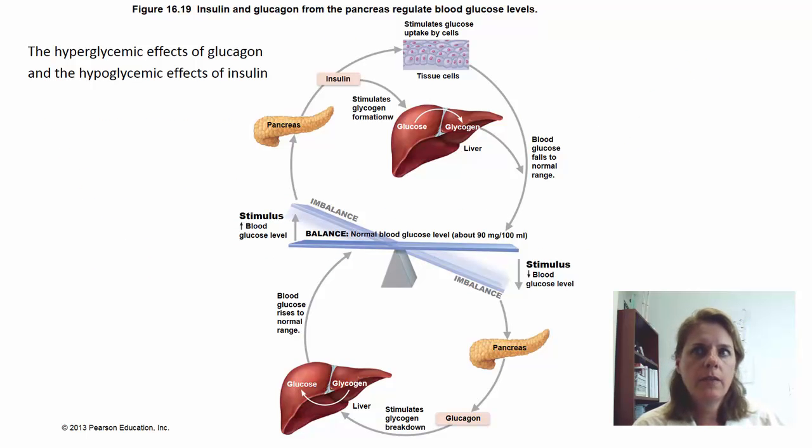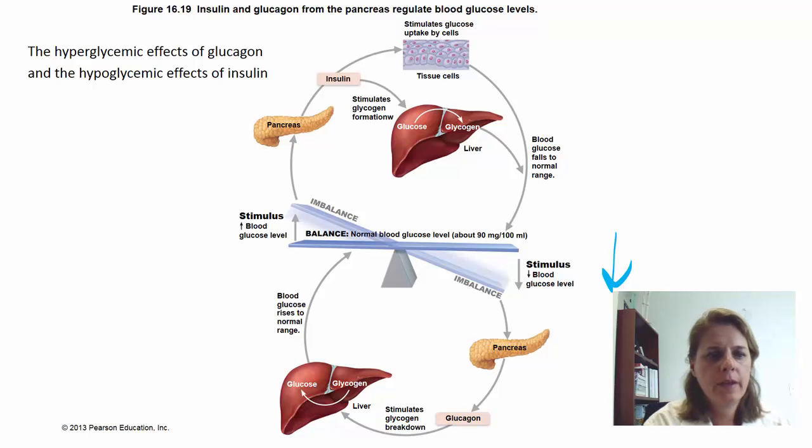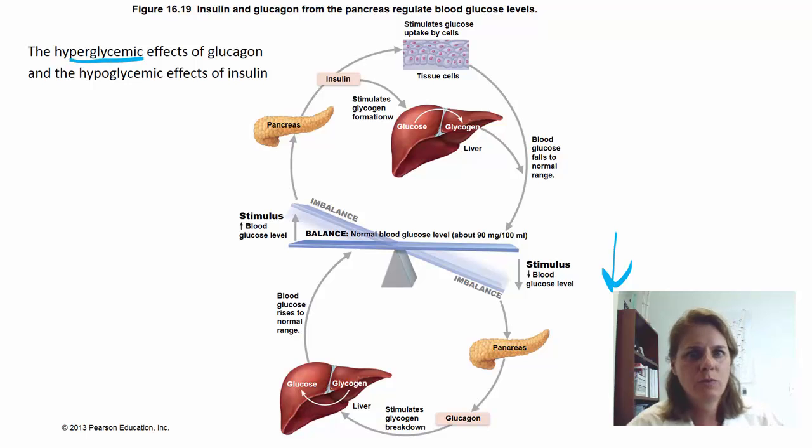When you think about these two hormones, glucagon and insulin, they're antagonists. That means they do the opposite thing. Glucagon is hyperglycemic and insulin is hypoglycemic. So what does that mean? Let's start at a point: falling blood sugar. If my blood sugar is falling, I've got to get sugar back into my blood. Which hormone do you think would do that? The hyperglycemic one. We're going to do something to raise blood sugar.